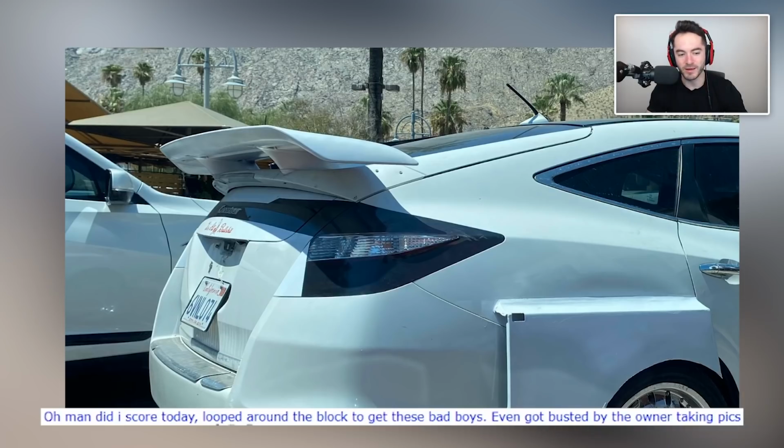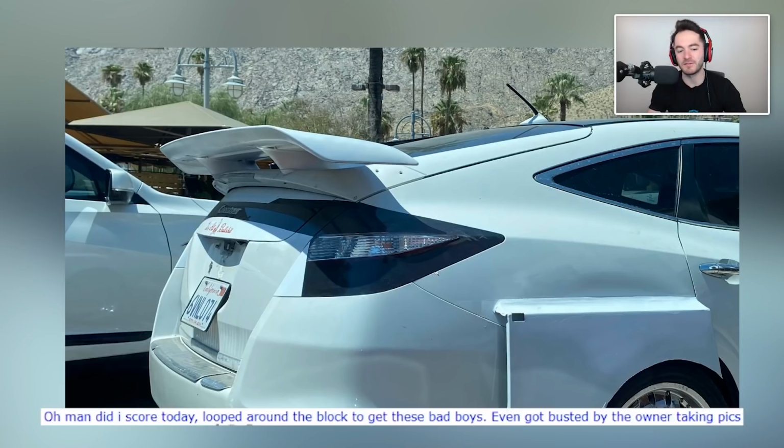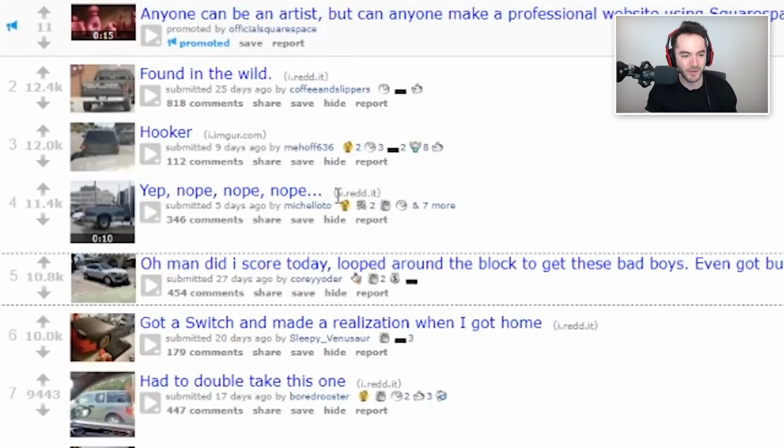Also, why did they relocate the license plate? The license plate area was perfectly intact, but then they just decided to move the license plate down so that the bottom screw holes were used as the top screw holes, and you just have emptiness here. And now your license plate is rubbing against bodywork on your car, scraping it up. Why did you do that? You had no reason to. You didn't have to. Oh, anyway. Yep, nope.